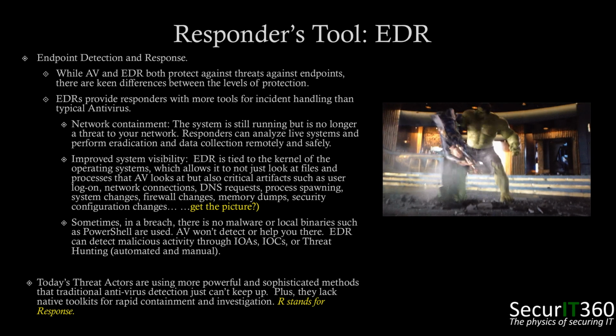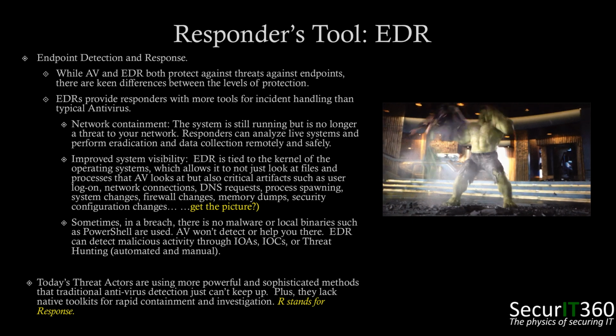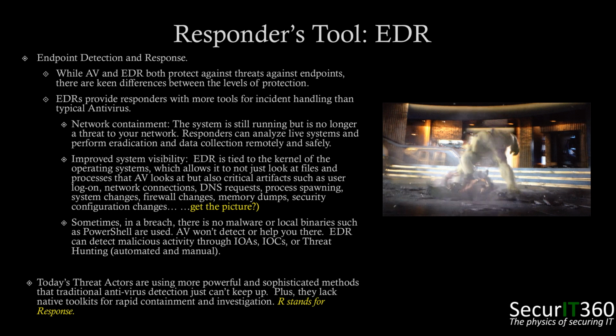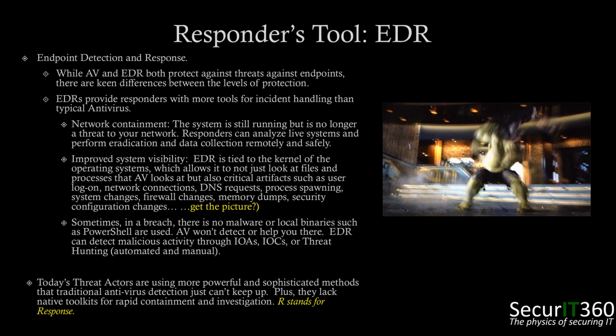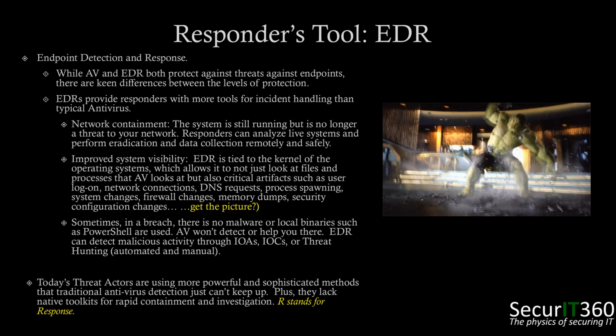Let's talk about an important toolkit that should be involved in incident response, and that's endpoint detection and response, also known as EDR. So antivirus and EDR both protect against threats to endpoints. There are key differences between the level of protections and capabilities that these tools provide. EDRs provide responders with more tools for incident handling than antivirus alone.